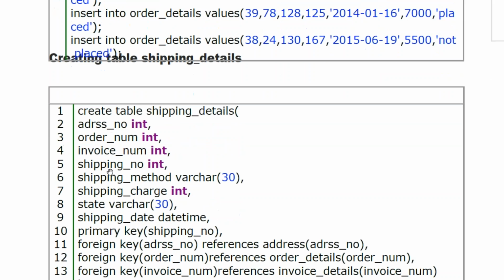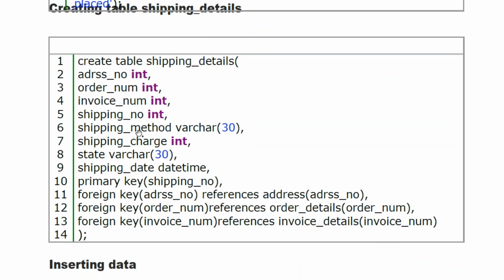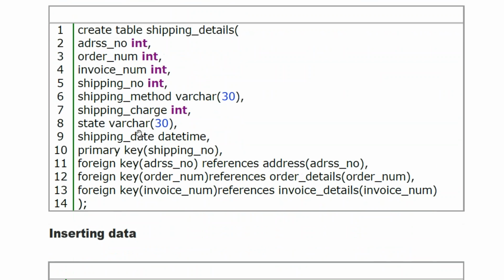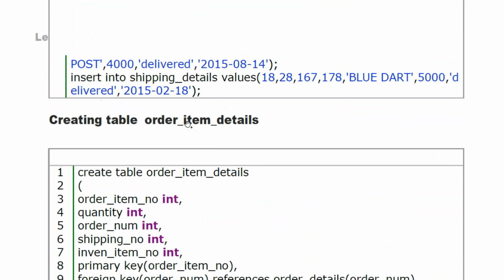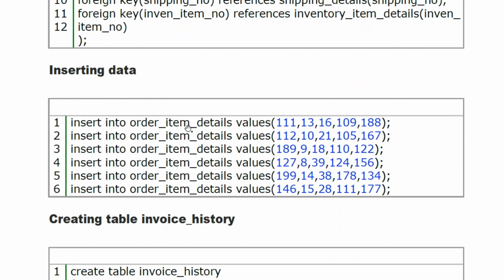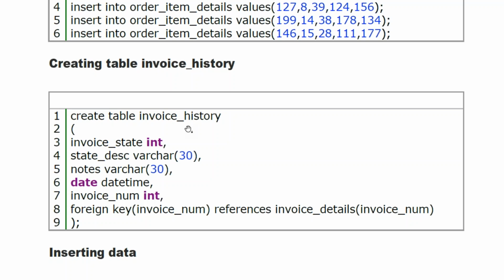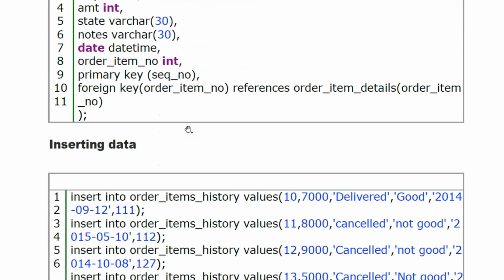Now you are creating the shipping details: the shipping ID, shipping method, what mode it is for processing, all those things. Just insert the data along with that. Then order item detail, you can insert in a similar way. You might be aware of all these things, right? So we'll quickly move to the next. Okay, the invoice history, all the tables you have to create and then insert the dummy data.